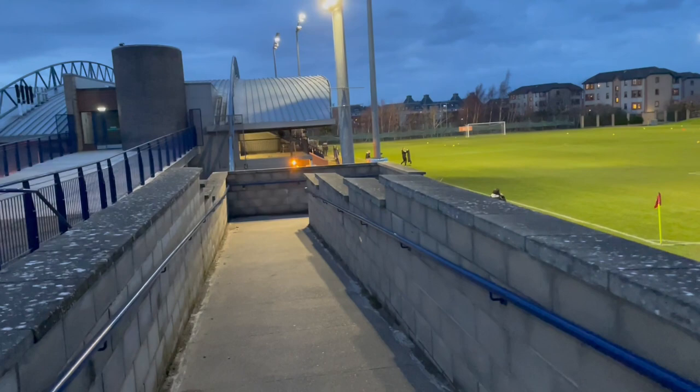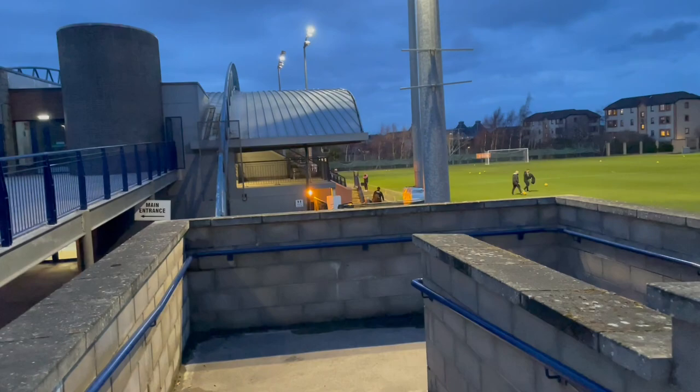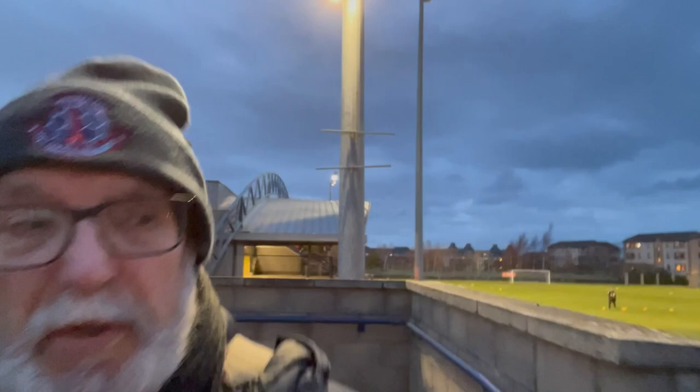Tynecastle FC are playing Sauchie, and Sauchie are actually second equal in the league. They're on goal difference, or third in goal difference. And Tynecastle FC are in 12th place. So I'm just walking down the ramp as you come in, and we'll get a wee look at the ground.